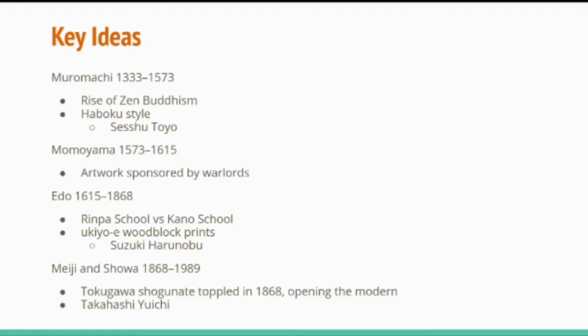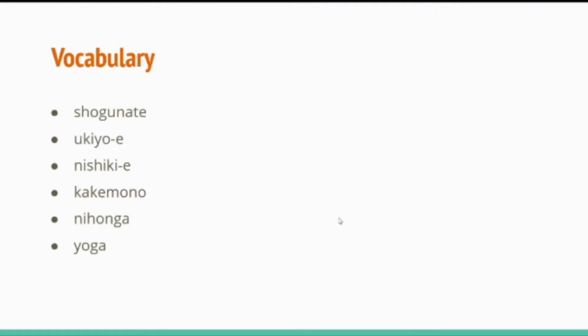With the fall of the Tokugawa shogunate in 1868, this marked the start of the Meiji and Showa period, or the modern era of Japanese art, and it went from 1868 to 1989. With non-Japanese people no longer being kept out by the government, Western influence started to appear in art in things like shading, perspective, and oil paints.